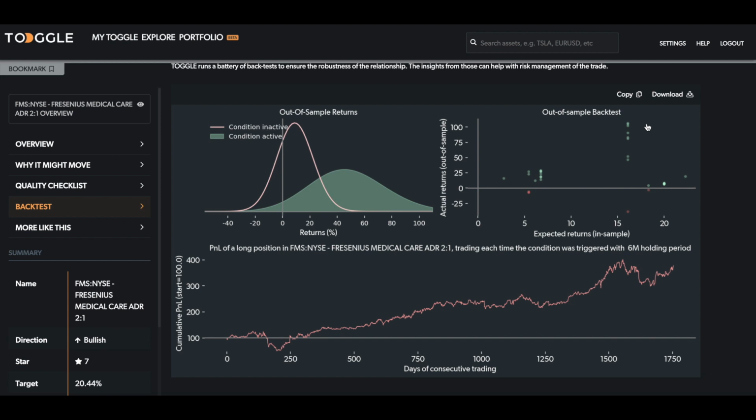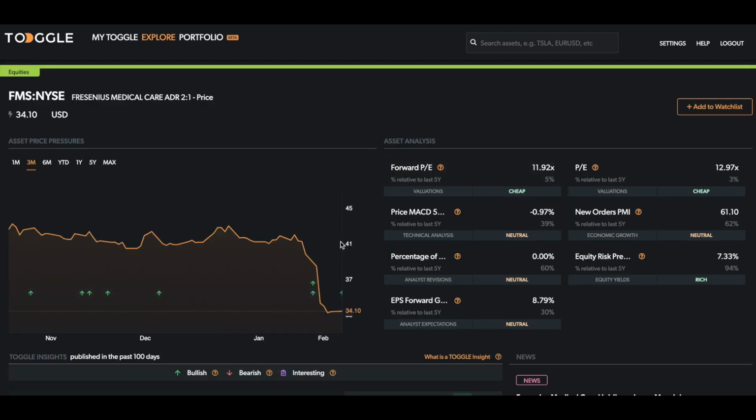As always, this is just the incremental update, so it behooves us to also click on this to see the 360 picture of what Toggle has pulled together for this stock. Clicking on this will take you straight to this screen, where you'll be able to see that Toggle has started noticing, both on the valuation as well as the oversold argument, quite a lot of compelling positive price pressures for the stock from here.